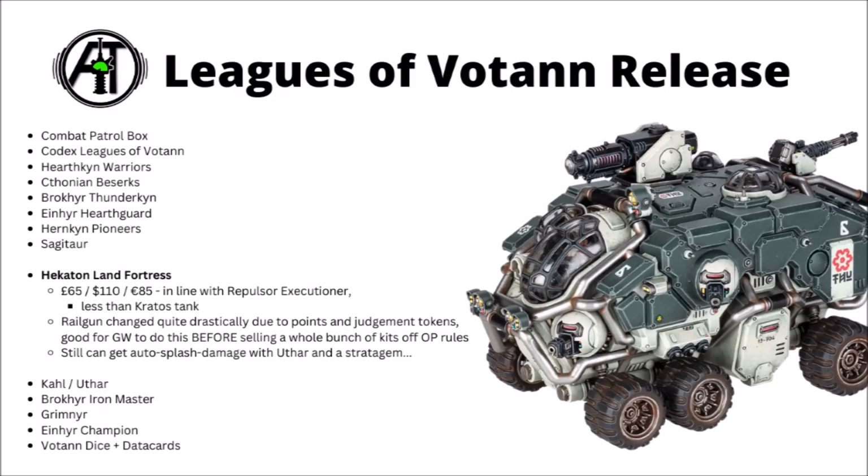Easy access to that scary railgun that does splash damage and deletes vehicles or squads almost no questions asked. But between a hefty points bump and the Judgment Token nerf, it's looking a lot more in line with other things, even if both the railgun and the conversion beamer are both looking pretty scary still. It is still possible to do the automatic splash damage with Uthar plus the Hunter's Mark stratagem, so if you invest in it, it can still be a unit that pretty much deletes most things in the game.